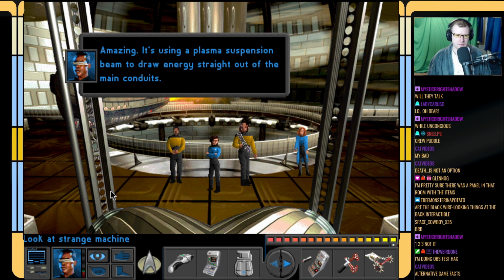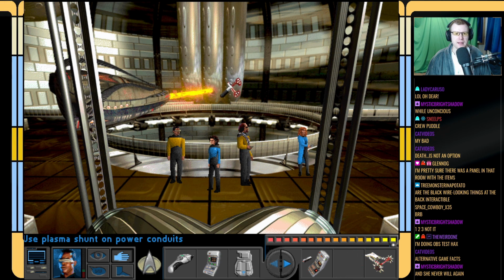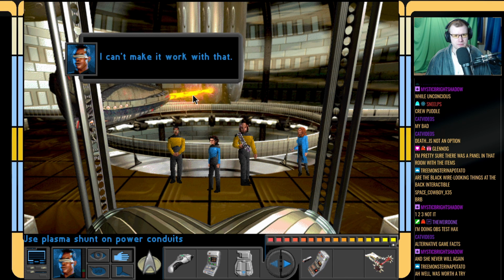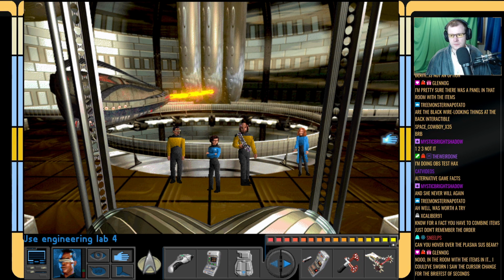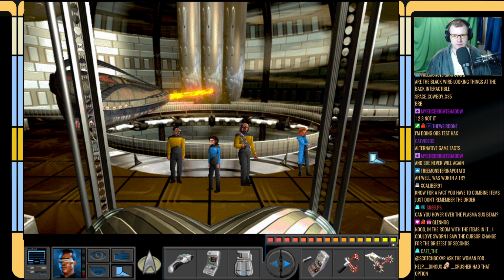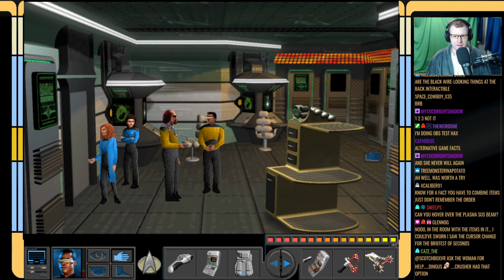Amazing. It's using a plasma suspension beam to draw energy straight out of the main conduits. And I would like you to interrupt that plasma beam with one of the many plasma beam interruption things you have. I can't. Maybe if you just throw it at it. Okay, Glenn, you might be right, but I suspect what you're referring to is just a very large hitbox on this cart. This equipment cart's hitbox is enormous.